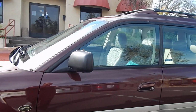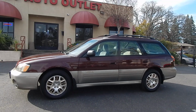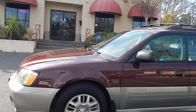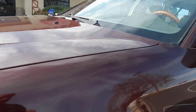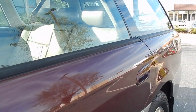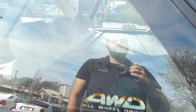Now, this vehicle is what we call in the industry a 10-footer, and what that means is from 10 feet away, this vehicle looks brilliant. It is not without its imperfections. There are dings, scratches, some light dents. If you look really carefully on the fit and finish, you can see that there's checking on the paint, imperfections on the paint. There's a couple door dings right over there, another door ding here. Probably the biggest ding is right here on the quarter panel, right over there. Looks like a soft dent with no paint damage.